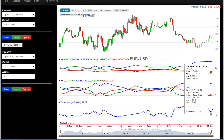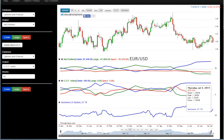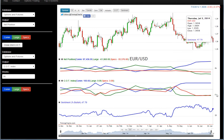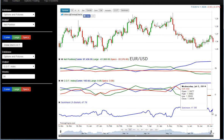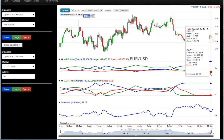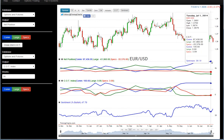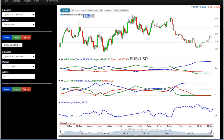You can see the sentiment: while it was going down, the euro was going up, and now it's turning. Looking at this, maybe it could mean that it could be pushing down, but that's just according to what I see here. In regards to positions, large speculators are still shorting, with retail and commercial buying as of Tuesday. So I figure I'll let you know what I see there.